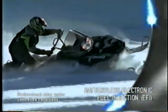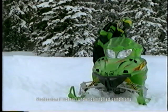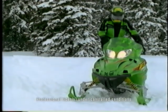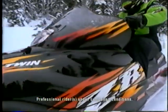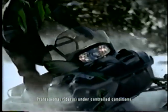You'll also find EFI technology on a number of Arctic Cat snowmobiles. Its convenient two full starts mean no choking and no rejetting. What's more, you always get smooth idling regardless of temperature or altitude. Not surprising, it's also an Arctic Cat exclusive.